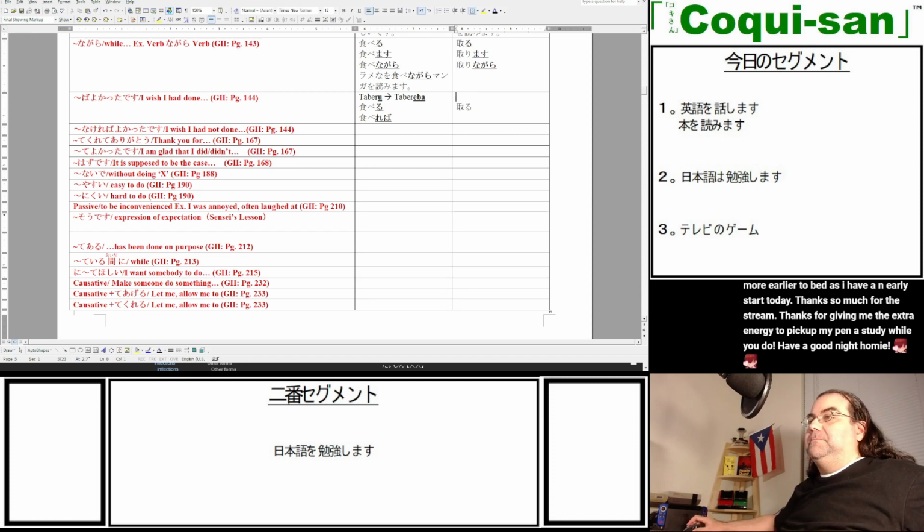Here we go. Let's push this down. So, toru. We got toru, and toreba. Simple enough. Just drop the u like so and replace it with eba. Toreba. Oops, gomenasai. Toreba. Simple enough.